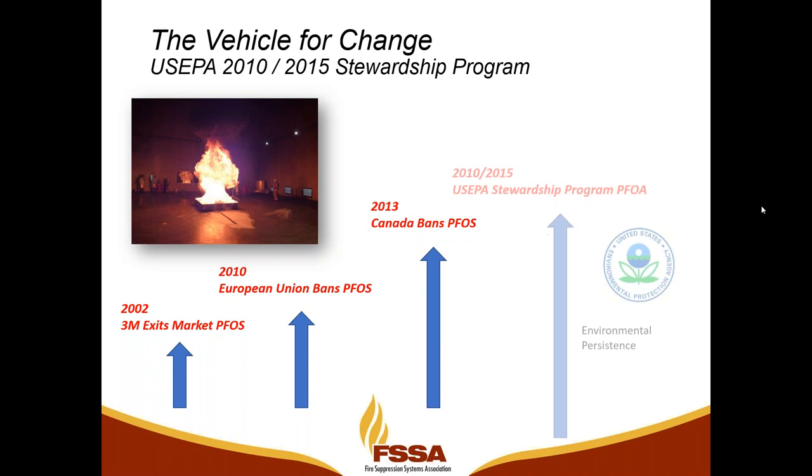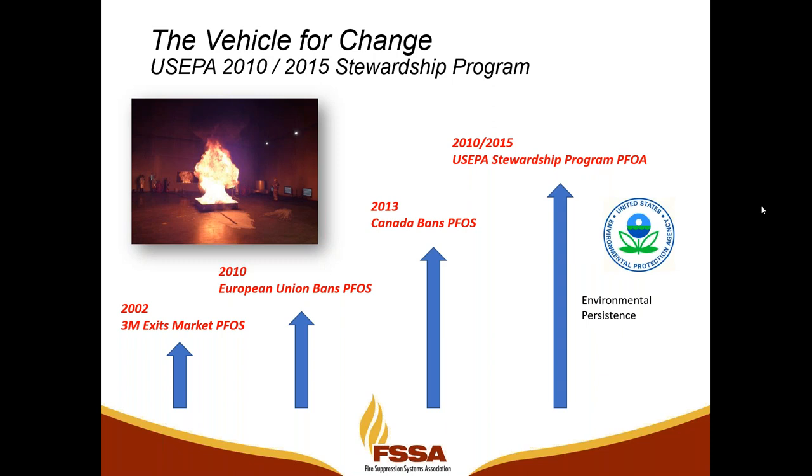So shortly after 3M exited the market, the EPA started talking with the fluorochemical manufacturers, and they came up with a program that's designed to eliminate C8 and larger, longer homolog products in production. And this was called the 2010-2015 U.S. EPA Product Stewardship Program for PFOA. That is really the impetus behind the current C6 type products that are available in the marketplace today as firefighting foams. Next slide.